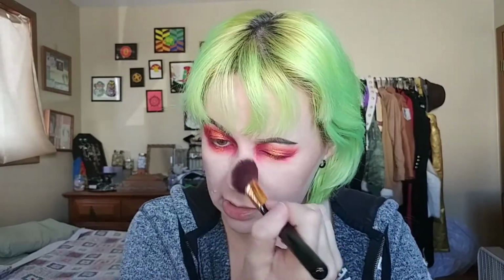The foundation I'm wearing today is the CoverGirl Healthy Elixir Foundation, and I went to buy more of that and I couldn't find it. So I don't know if they discontinued it or what, but if they did, I'll be really sad because this is one of my favorite foundations. Maybe I'll be able to find it online or somewhere else.